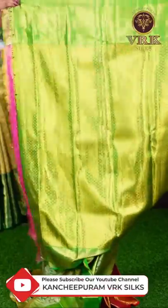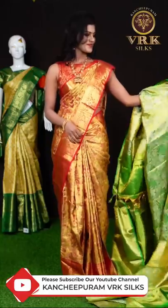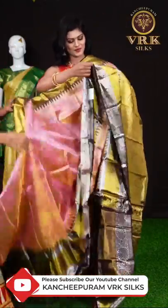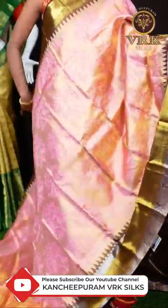And see this blouse. It has got a very beautiful one here. It's a designer zari blouse with border. So the item code is LV5503 and weaver's price is 25,000 rupees only. Next saree. So here we have pinkish gold and snuff color combination saree.